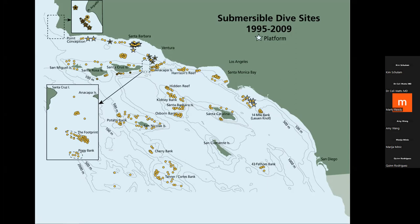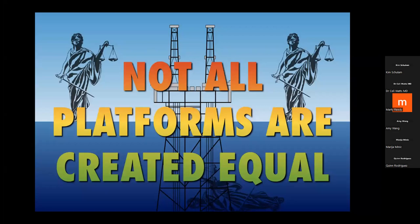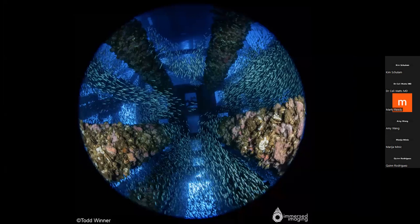And that's the take-home message: not all platforms are created equal. In fact, every platform has a slightly different fish community, which would be totally expected, because every single natural reef has a slightly different fish community. It has to do with how complex the reef is, what depth it's in, what part of the Southern California Bight it's in, random occurrences, all kinds of stuff. On the other hand, if you held a gun to my head and said, you have to generalize about what the fish populations are like, here's what the fish populations are like around California platforms.